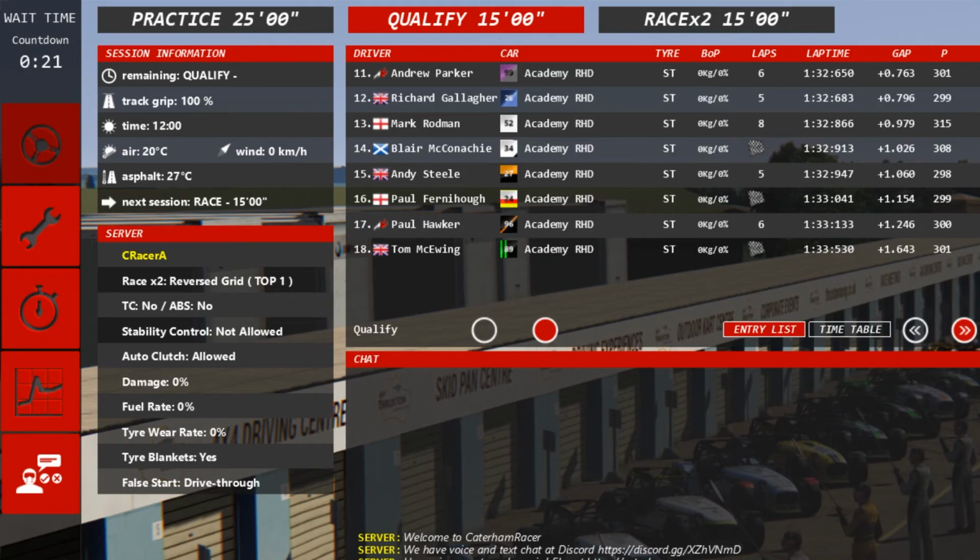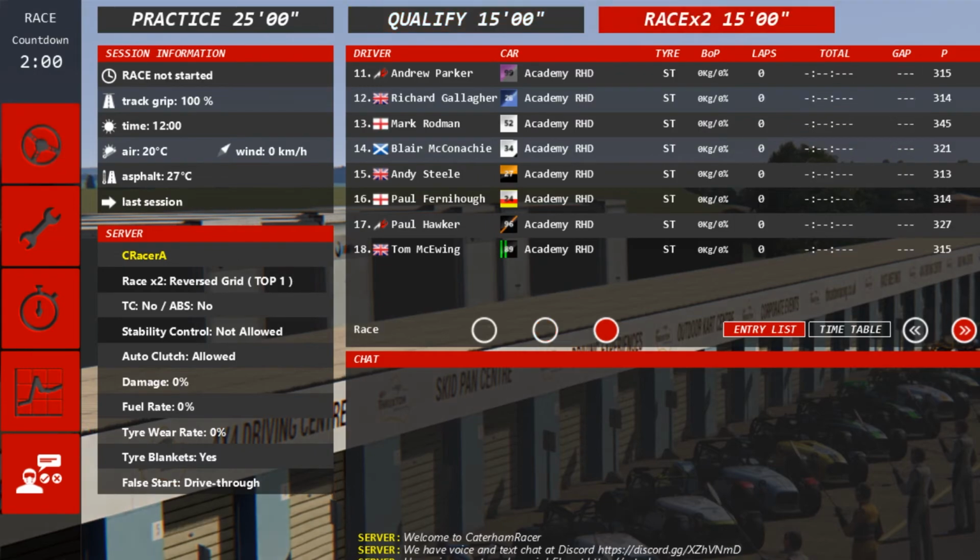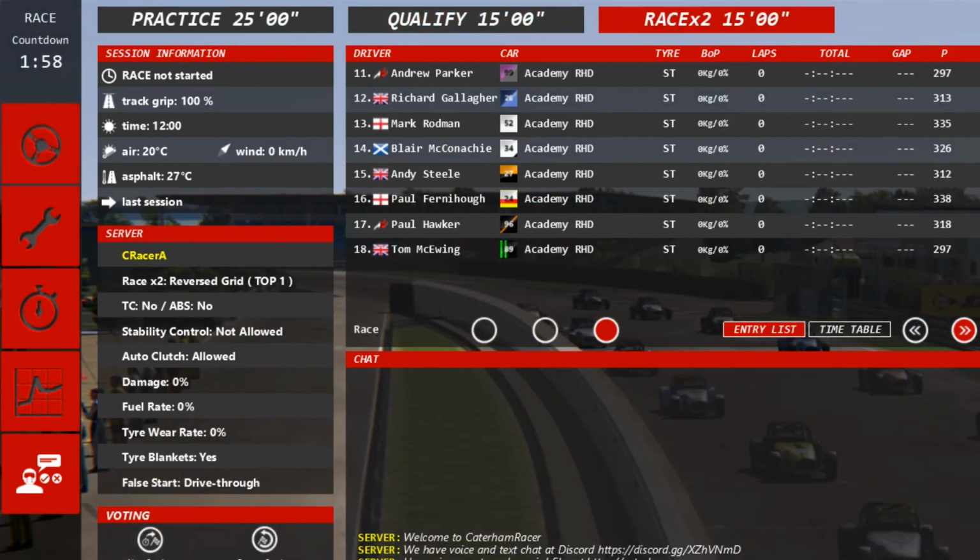11th quickest for Andrew Parker in his grey and purple machine. Then Richard Gallagher in 12th, he's got some work to do from 12th after he comes into this weekend, of course, 5th in points, just one behind Paul Fernhoff. Then Mark Rodman, Blair McConaughey's got work to do also from 14th on the grid. Andy Steele, Paul Fernhoff himself down in 16th and 1.1 seconds off, so lots of work to do from towards the back. And then Paula Hawker and Tom McEwing, who starts towards the rear of the field in 18th position.